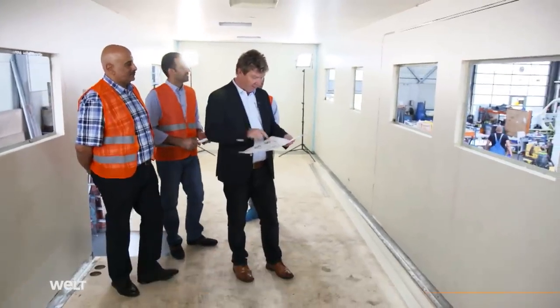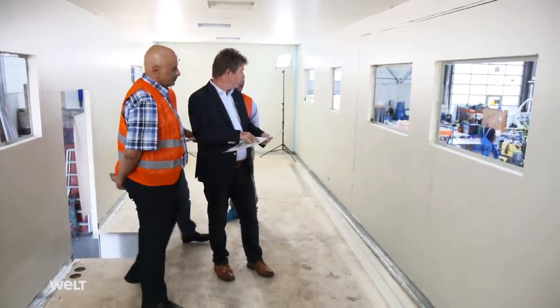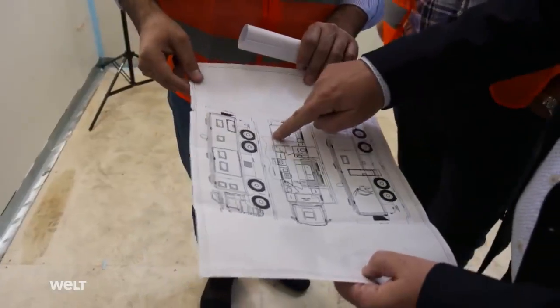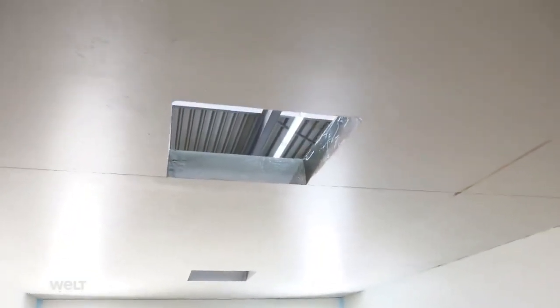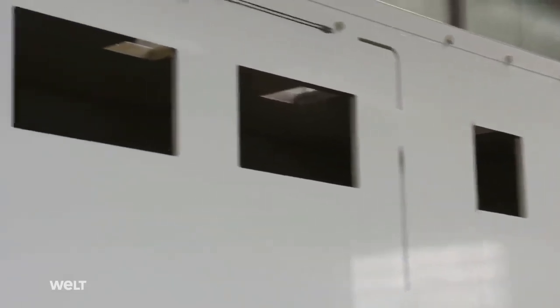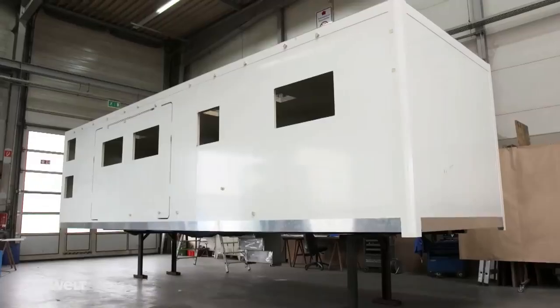The cabin has 5 windows. Together with the door and the holes in the ceiling for the air conditioning, in all there are 13 openings. Later they will be particularly well sealed. Otherwise, the aircon system would not be able to generate acceptable temperatures in the mobile oasis.